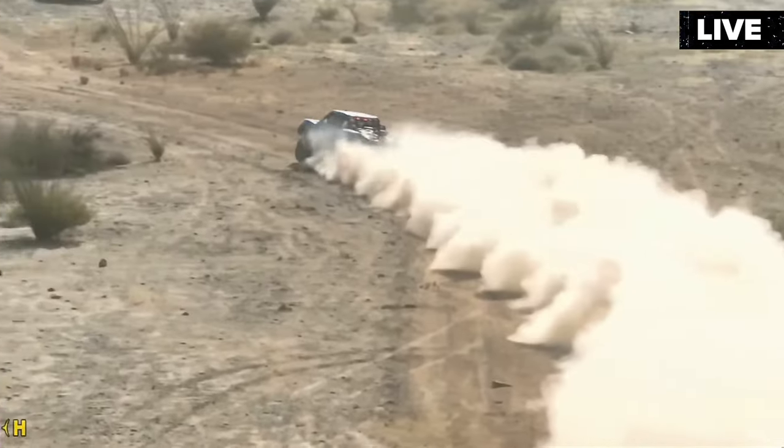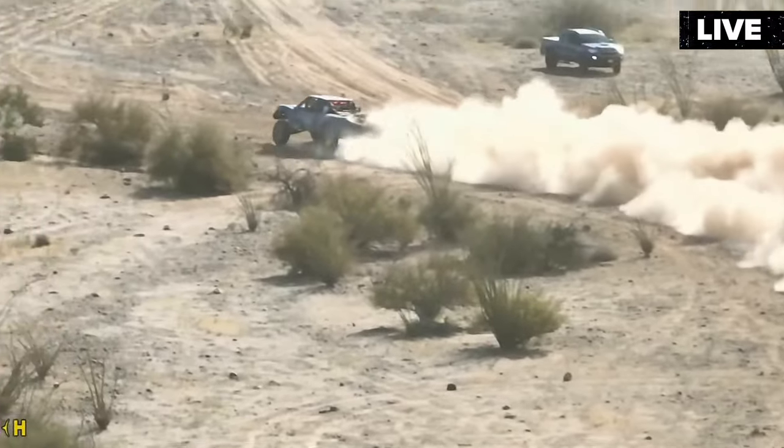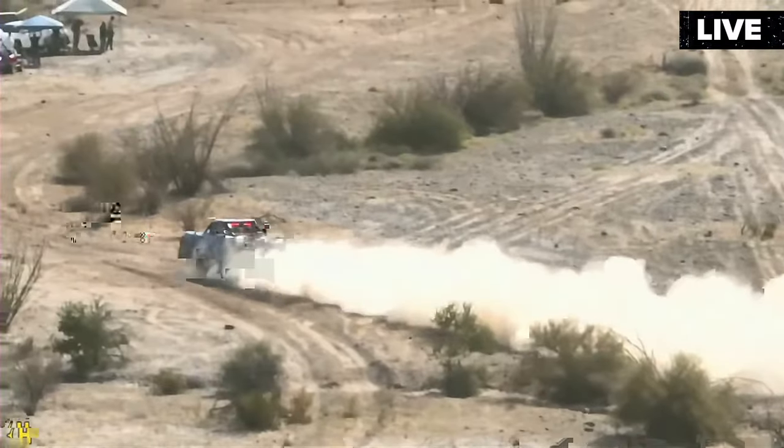Yeah, Vince out there, running good and strong. He took that corner good and well. He's got some speed there. Didn't take the Chase Swanson line there, cutting between the trees. He's sticking to the track.